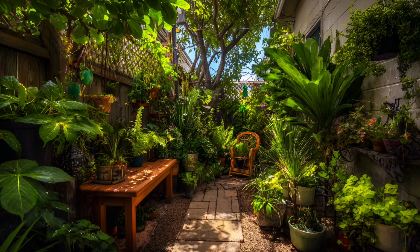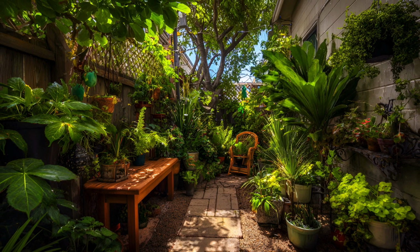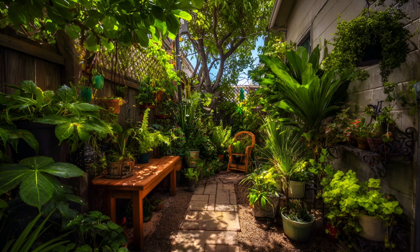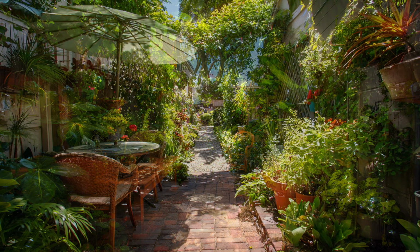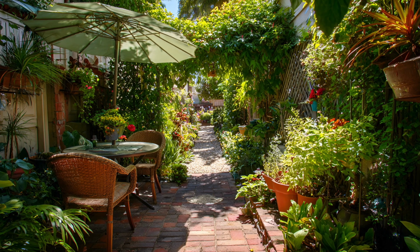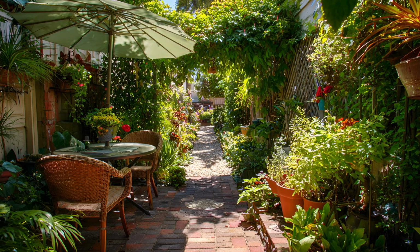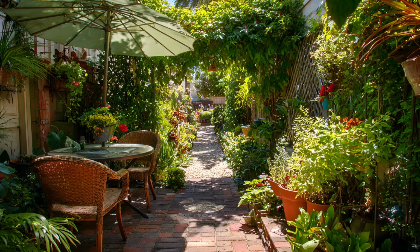To ground this discussion, let's briefly highlight a few examples of small gardens done right. In dense Japanese cities, where every square meter is precious, balconies are transformed into layered compositions of bonsai, bamboo, and stone. These spaces combine minimalism with deep cultural tradition.